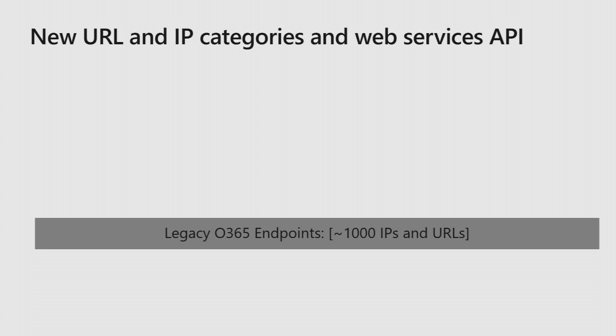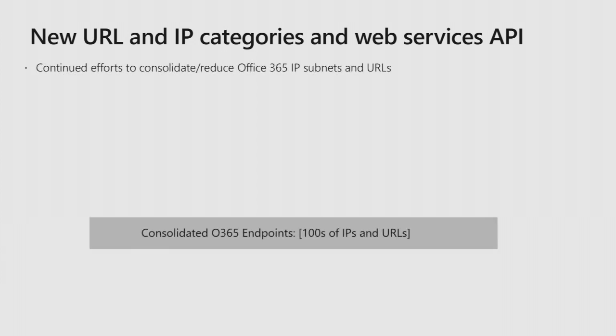Does anyone have a guess about how many IP addresses Skype used to have for the audio media traffic? 700, around that mark, a ridiculous number to manage. And recently we've moved that down to two ranges. And what we've also done is mark the endpoints now in one of 3 categories. So this allows you to concentrate on the endpoints that really matter and differentiate them.